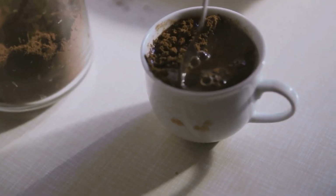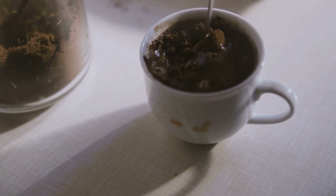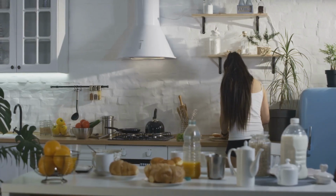The company makes a big deal about the fact that it's tasteless and dissolves instantly. That's a key selling point. Nobody wants to ruin their sacred morning coffee with some chalky chemical flavor. It's designed to be a ghost in your mug, silently doing its work in the background while you enjoy your regular brew. The whole concept is built on convenience.